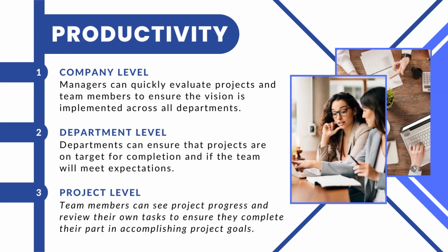And of course, the last is productivity. We want to make sure when we are planning projects that we are productive and every single member on the team is able to have a full plate of work to do, not too much, not too little.